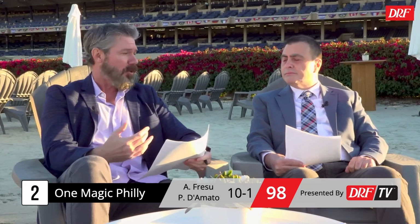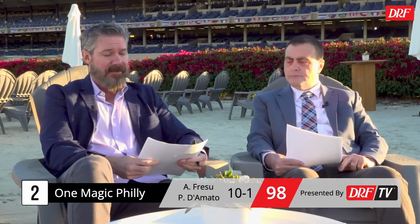It was a perfectly good performance, Dan. She's very lightly raced. She earned a very solid figure, winning 2 starts back. She just blew out an allowance field that day. I still feel like even with the 98 showing, she's got to improve to beat this field.